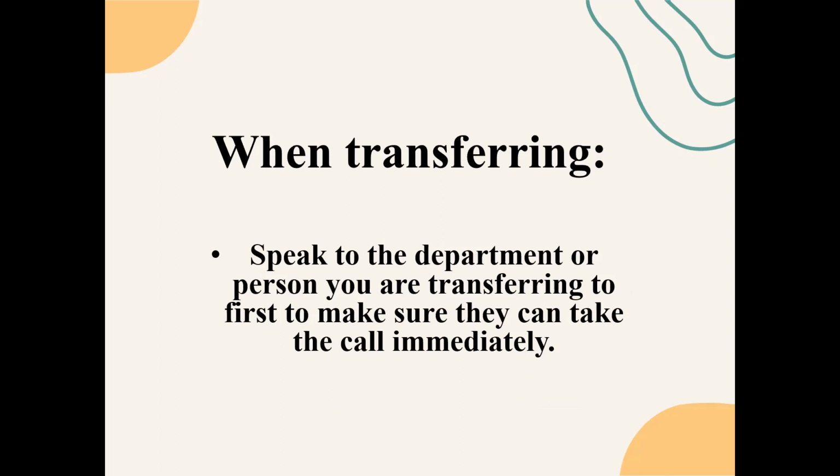Now, when you transfer, first be sure to talk to the person in the office or the department that you plan to transfer to, to make sure they can take the call immediately. That means immediately. If you are speaking to a caller, you don't want to transfer them to a line where no one answers, or a line where it will take a long time for someone to pick up. So to be polite and courteous, when you transfer, first test the line. Make sure someone is there to answer right away, because you want, again, to give the caller the sense that you are transferring them to someone who can help right away, very efficient.